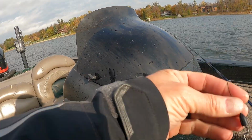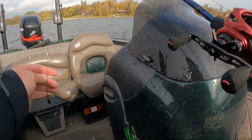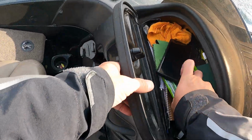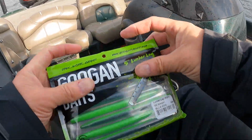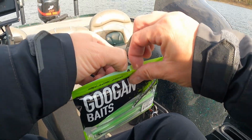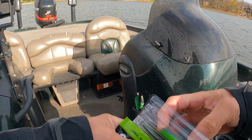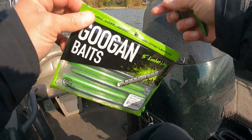The OG, I don't have one on here anymore because I lost it. It was tore up really bad by pike bites too. I had teeth marks all up and down it. I didn't even realize that I was getting bites on it. That's how bad the wind is right now. So this is the 5-inch Lunker Log, OG Googan color, and 3 fish. We've only gone through 2 baits. So get another one on here, and we'll get back in the water.